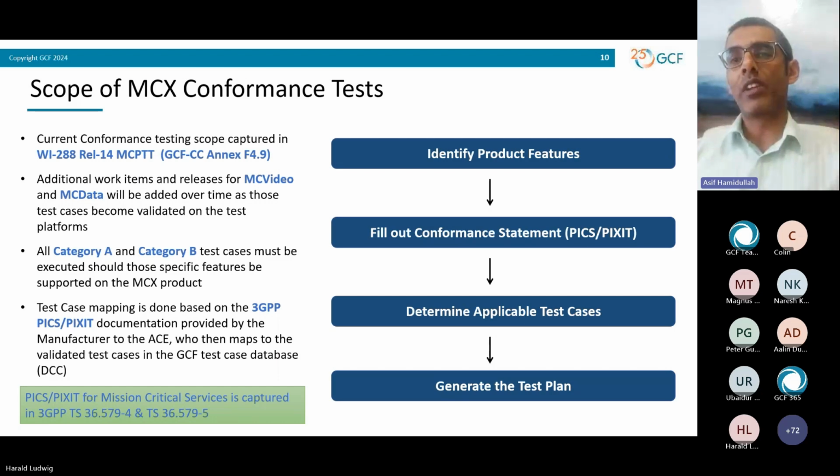In GCF, we require that all category A and B tests are executed, until such time as other tests which are in different categories come into those same similar categories. And we know that the PICS documentation, as I mentioned, for 3GPP side for mission critical services, is indicated in TS 36.579-4 and 36.579-5. Now that's for release 14 MCPTT. We will, over time, add additional work items and newer releases of these for not just mission critical PTT, but MC video and MC data. So the program will evolve. And that happens on a quarterly basis, where new test cases are introduced. So that is something that, as a manufacturer, you would keep your eye on as a member of GCF to be able to tell when newer releases are coming in and when those will be activated.